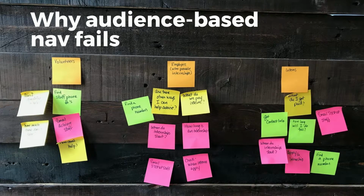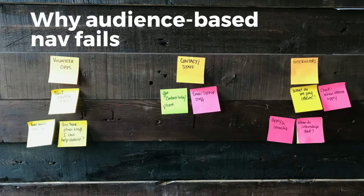So look at these. These are grouped by audience. This is what happens when you're grouped by audience. Now watch what happens when you remove the duplicates and group by just concepts. Way fewer Post-it notes. And this is like a tiny little subset of information. So you can imagine how that would multiply like crazy when you were looking at all of the potential user tasks for an entire site.